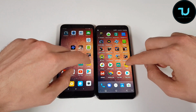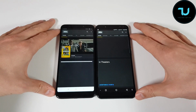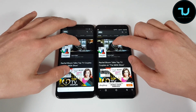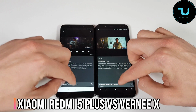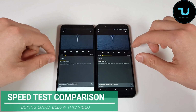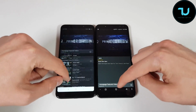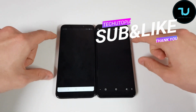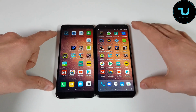Let's go to the next application, Imdb. 1, 2, 3. And who will win this one? I think Redmi 5 Plus. 1, 2, 3. Oh, Vernee X opened it faster. Jack Ryan, Tom Clancy's. I hope it's not another propaganda movie. And I think Redmi 5 Plus there. Oh, Vernee. I think the Vernee is winning in this Imdb. Yeah, it is. On Imdb, the win went to the Vernee X.